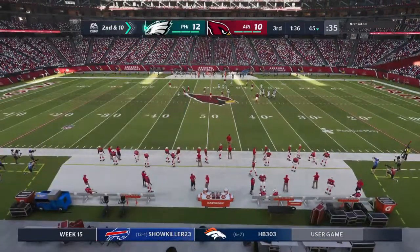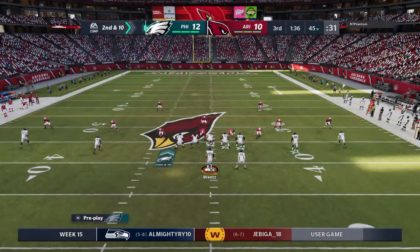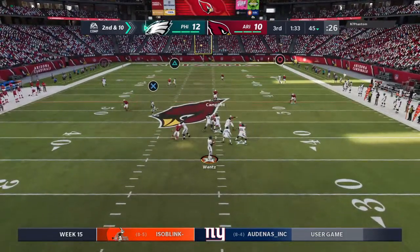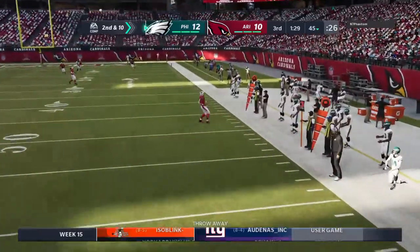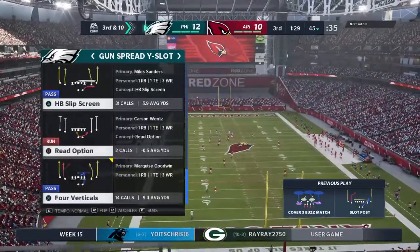It's 2nd down. He was looking for Miles Sanders out of the backfield. And now it's 2nd down. Again, they'll throw with Wentz, eluding the pressure right. And seeing nowhere to throw, he chucks this one away from harm. Incomplete. Now it's 3rd down.